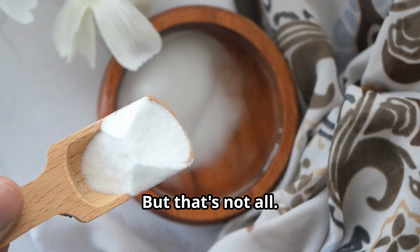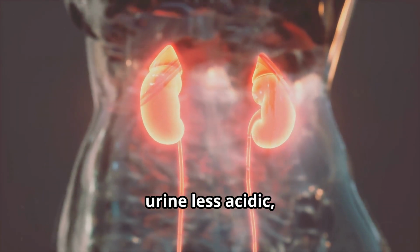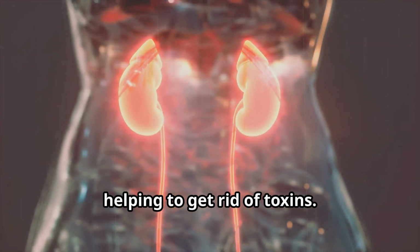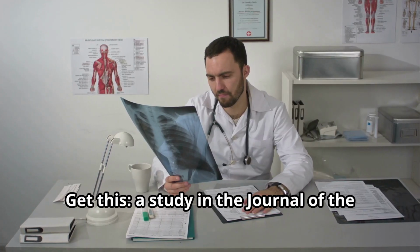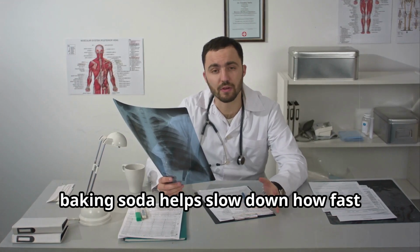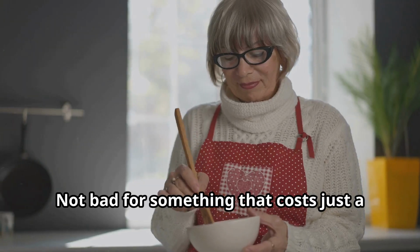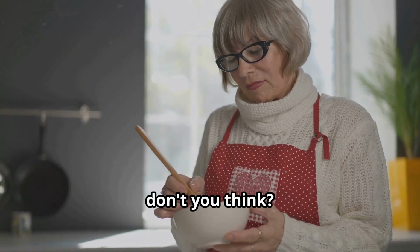But that's not all. Inside your body, baking soda can help make your blood and urine less acidic, helping to get rid of toxins. Get this. A study in the Journal of the American Society of Nephrology showed that baking soda helps slow down how fast chronic kidney disease gets worse. Not bad for something that costs just a few bucks, don't you think?